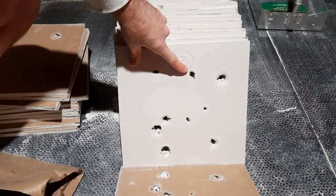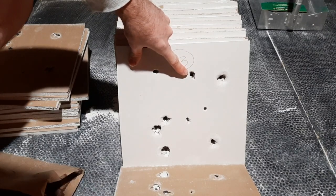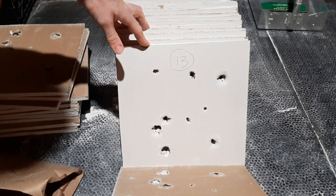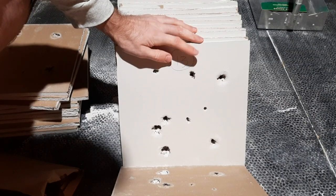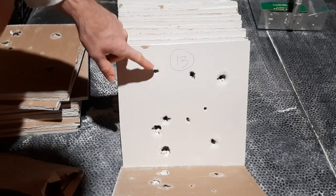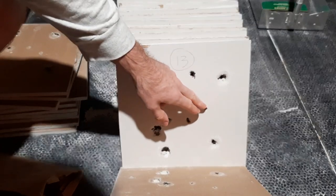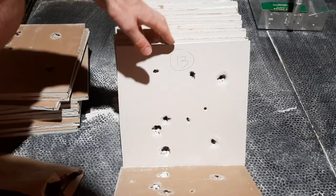And this is the Winchester 147 grain full metal jacket. And this one happens to have the highest velocity out of all of the full metal jackets. I chronographed this full metal jacket from Winchester at around 2,625 feet per second, which is 100 feet per second faster than the Norma and about 75 feet per second faster than the Aguila and the PMC.